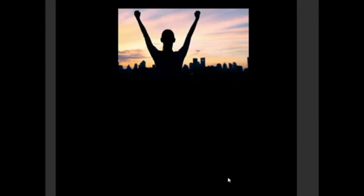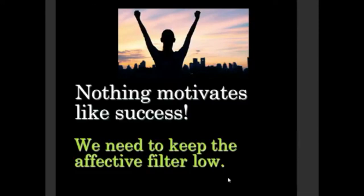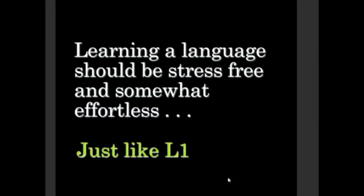It's important that we recognize that we need to keep that affective filter low, and one way to do that is through success, because nothing motivates like success. It is so powerful. Forcing students to speak before they're ready, or forcing them to use certain grammatical structures that they haven't acquired, are things that raise the affective filter and can really cause them to not acquire language. By keeping the affective filter low, students can acquire and they feel comfortable, and we need to keep them successful.